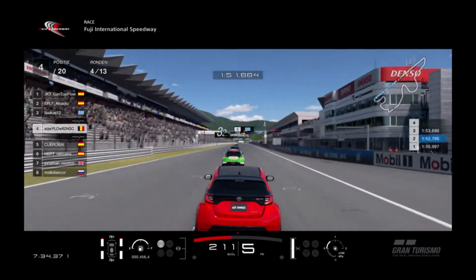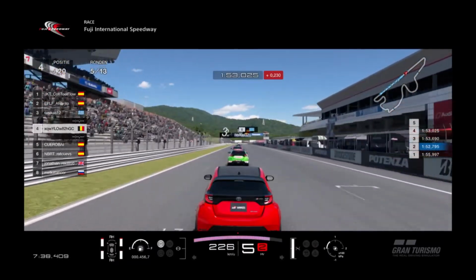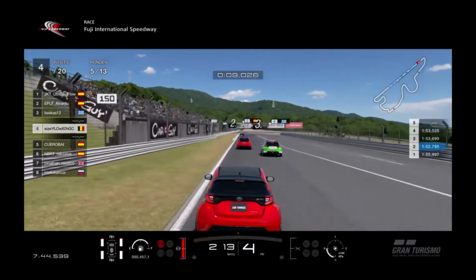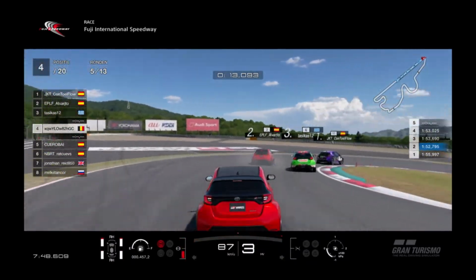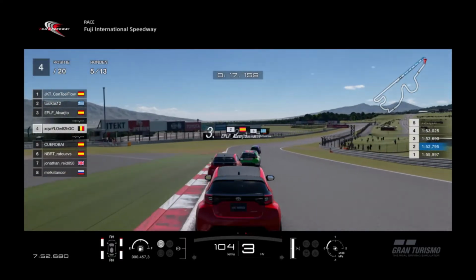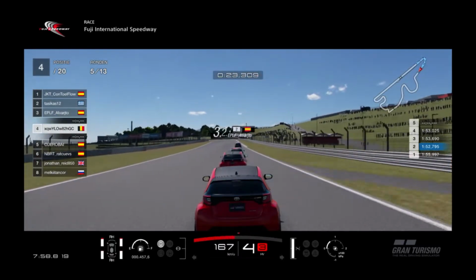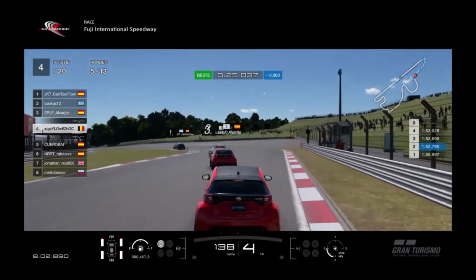So all aboard the slipstream train right now on this long straight. And it seems like the Greek is going to go for a move, but the Spaniard tries to cover it off, but actually brakes a little bit too late and loses the position to the Greek. So now it's up to him to try and catch back up with Cantwell Flow.